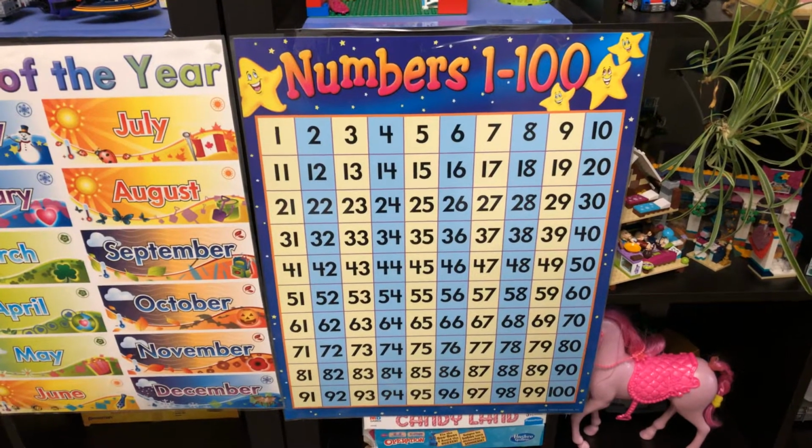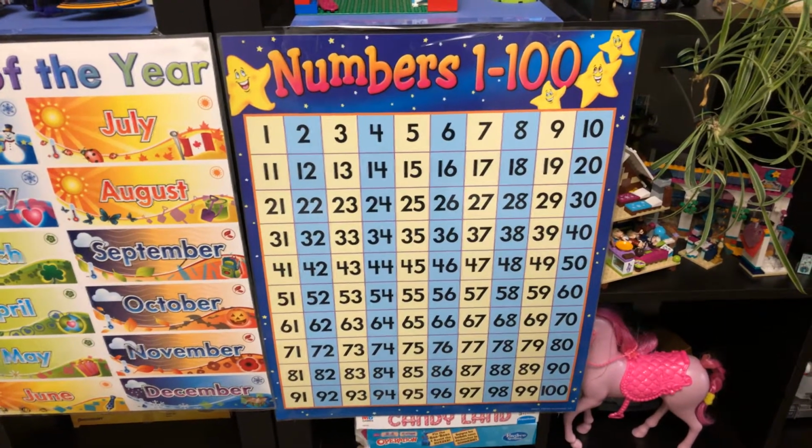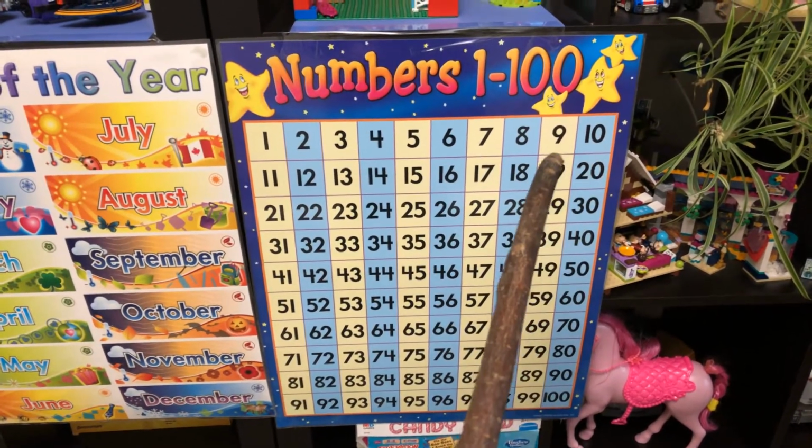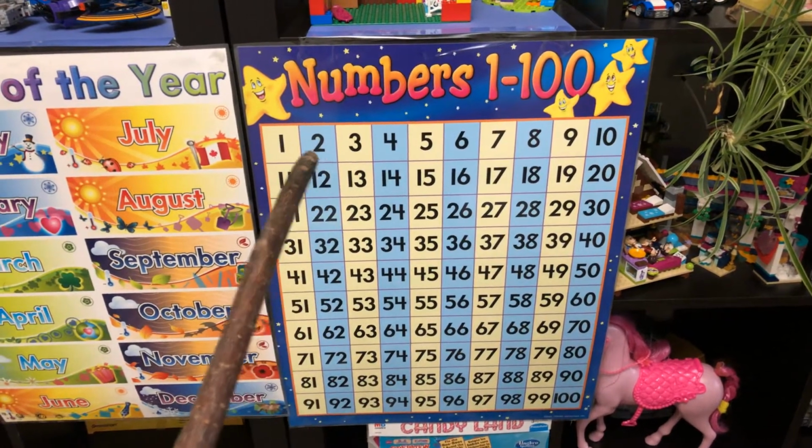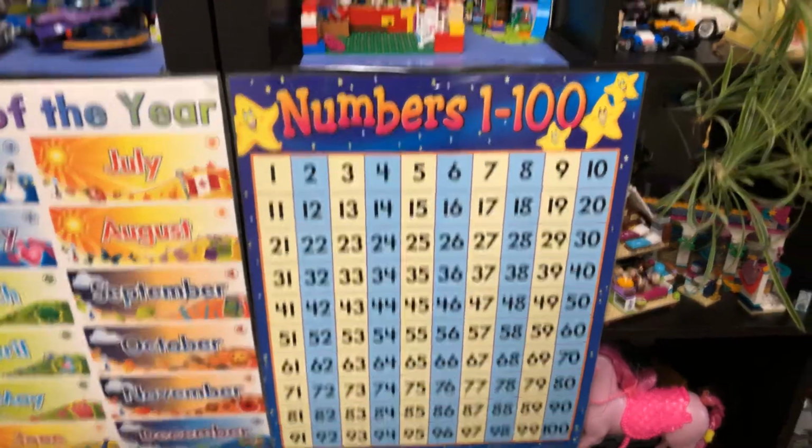Do you think you can count backwards from 10? Let's do the blast off. Are you ready? 10, 9, 8, 7, 6, 5, 4, 3, 2, 1. Blast off! Excellent job. Great job, boys and girls.